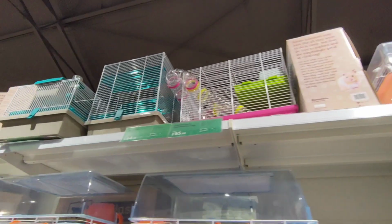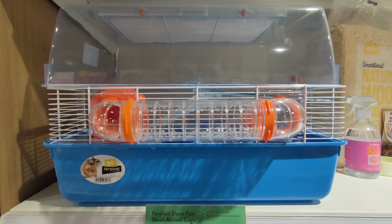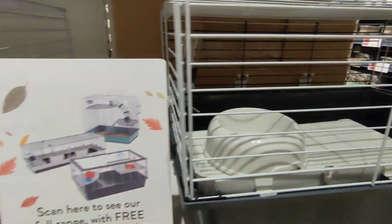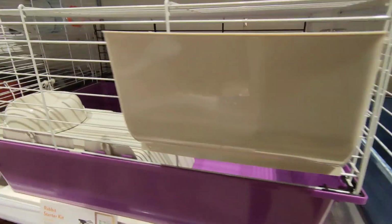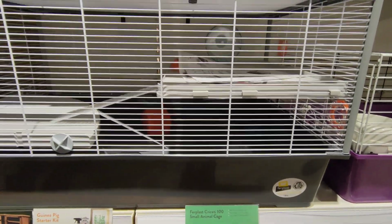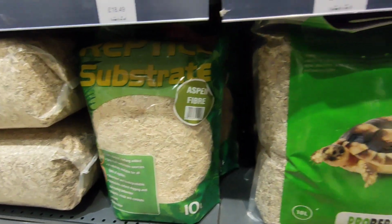Now let's look at the hamster enclosures. The majority of these are far too small for hamsters and don't allow for a good bedding depth. You can check out my video all about hamster cages in the iCards above. In that video you can learn which cages are suitable for hamsters. These are sadly guinea pig cages, but they're so small you probably wouldn't be able to put a hamster in them. The bar spacing is also far too wide for a hamster. This was the only decently sized hamster cage. If you are going to use this, however, you will need to remove the wheel as it's too small.